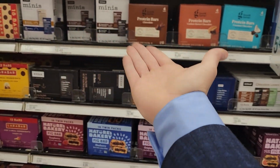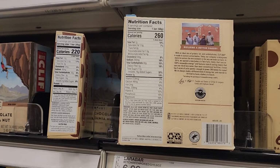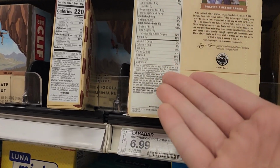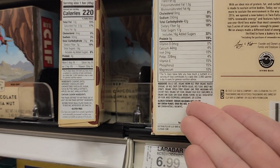Laura bars are not a bad choice. RX bars are not a bad choice. Your Luna bars are coming in close, but lemon zest sounds nasty. So your Clif bars are not a terrible option, but you can see 260 calories over here. This one contains twice the ingredients as this one. So a 40 calorie difference, you get more ingredients over here.